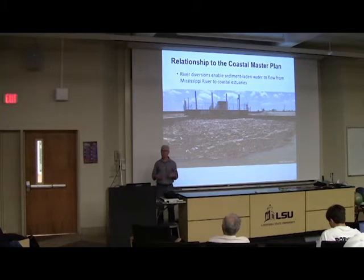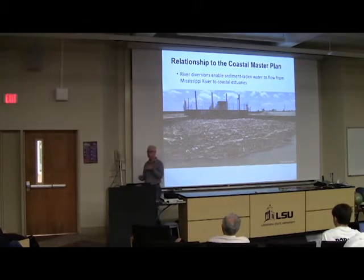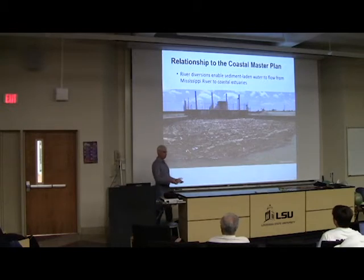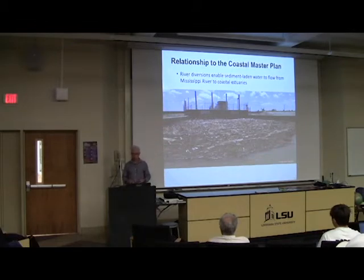And central to the coastal master plan are things called diversions. Diversions are basically siphons from the Mississippi River that allow water from the river filled with sediments to be diverted into our coastal wetlands. As the water slows down, the sediments settle out, builds new land, and hopefully will offset some of the subsidence and erosion losses that we're having.